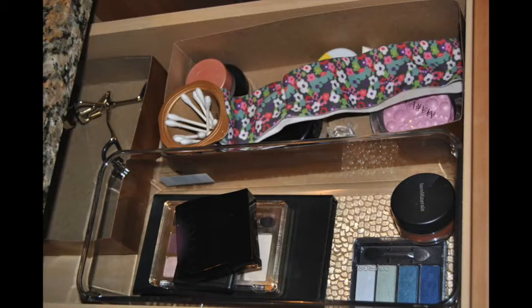I wanted my drawers to be both pretty and functional, and so I like the spray paint, I like the organized containers. They're aesthetically pleasing when I look at them. So I'm very happy with how this makeup holder, cosmetic organizer project turned out.